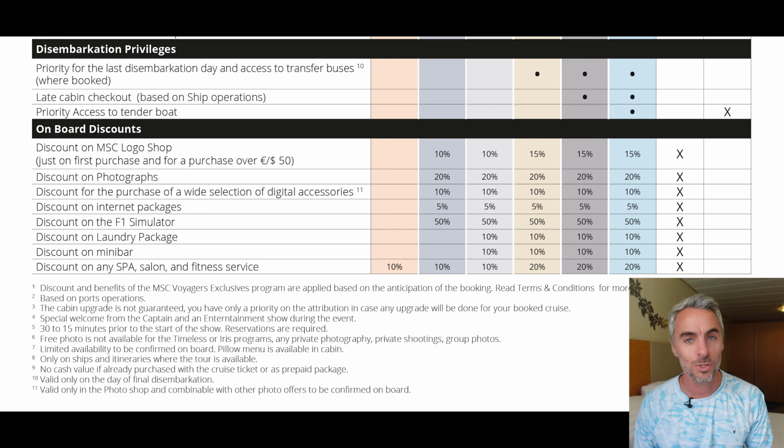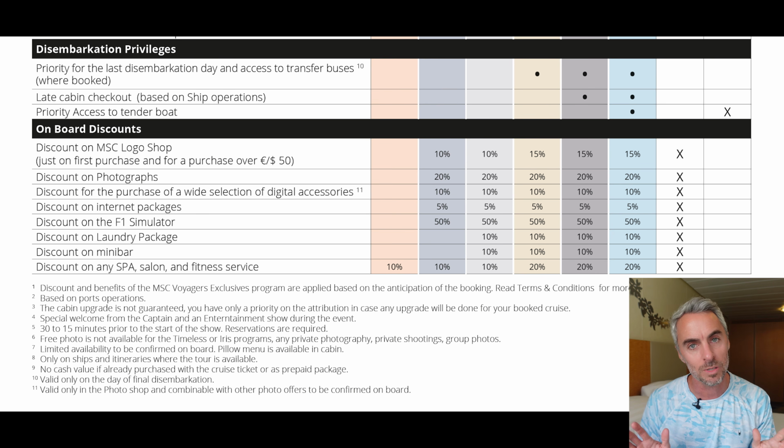And then priority access to a tender boat. This is huge. If you go to some small ports and you're on a big ship, being able to easily access the tender boat option at a time that is convenient for you is really, really wonderful, and something that you don't appreciate until you can't actually do it.